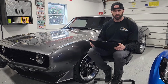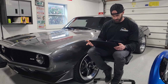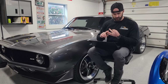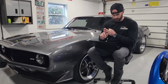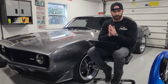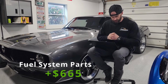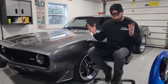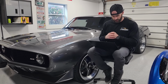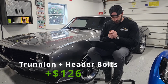The T56 Magnum parts that I used to convert the TR6060 to a T56 Magnum tail housing, $767. The gas tank, the fuel system, the fuel lines, which I all pieced together, so that was from Tanks Inc., as well as some assorted parts from Summit, AN line, fittings, gauges, all that stuff. That was $665. The smooth valve covers on eBay, a clutch speed bleeder, $169. Okay, trunnion kit and header bolts, I guess I ordered those together, $126.